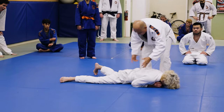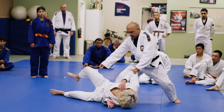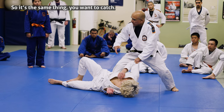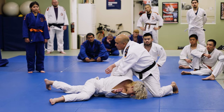White belt, blue belt. So you go here. So when you pull him in, now you've got a little bit open here. So that's the same thing. You want to catch whatever you want to catch. Here, now he wants to keep going that way. I can switch. Now he's struggling.